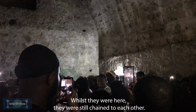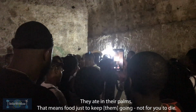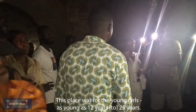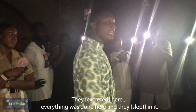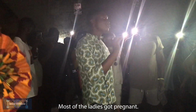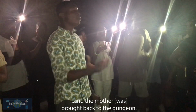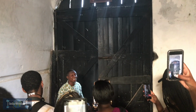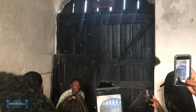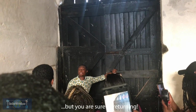Whilst they were here, they were still chained to each other. They ate twice, morning and evening. They ate in their palm. That means food just to keep you going, not for you to die. This place was for the young girls, as young as 12 years to like 25 years. Everything was done here, including their menses, and they sleep in it. Many of them died. Most of the ladies got pregnant. After you give birth, the child is taken from the mother, and the mother is brought back to the dungeon. The door of no return, as you see here, was not as big as we see. It was that small door, very narrow, that you have to bend down before you can pass through. Now we are also passing through the same door of no return, but you are sure of returning.